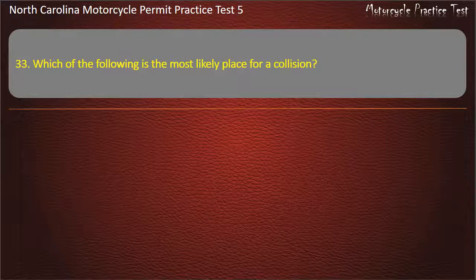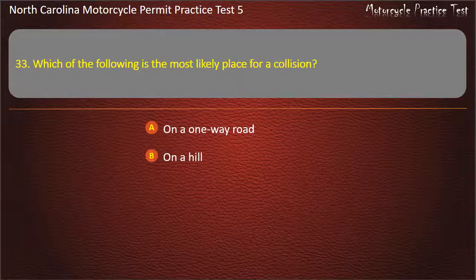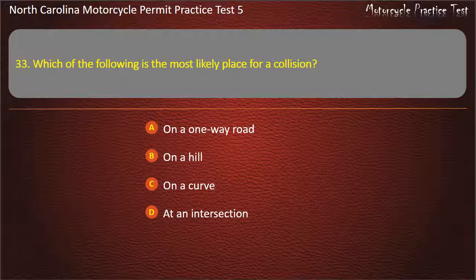Question 33. Which of the following is the most likely place for a collision? On a one-way road, on a hill, on a curve, or at an intersection. Answer: at an intersection.